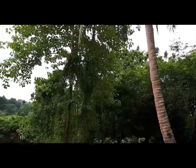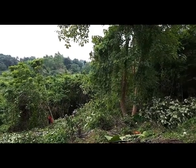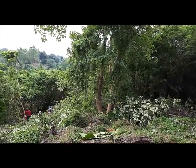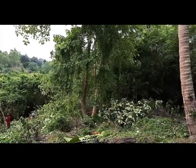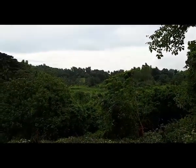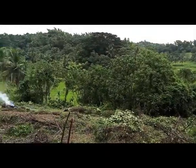See, oh, lots of trees. But those trees are useless. They are not the good ones. So we need to chop them off. Apart from the coconuts and the mahogany, those have to be left behind, but the rest are really useless. So that's it.